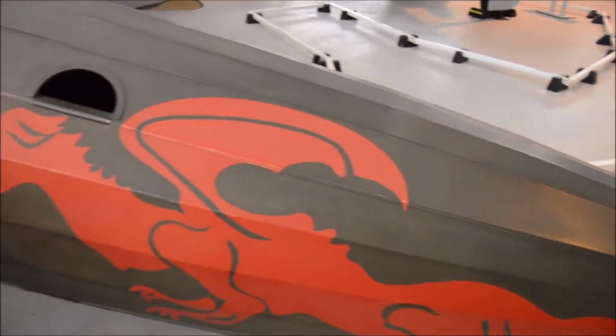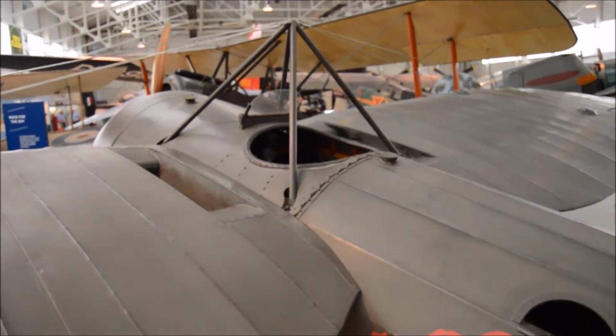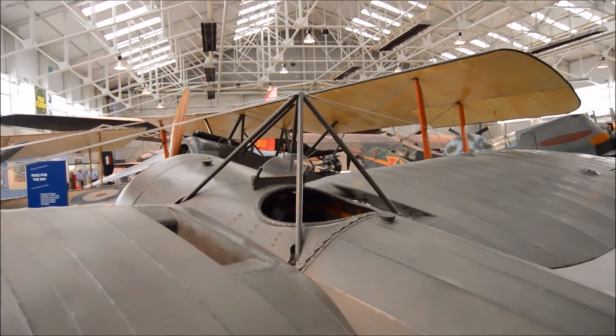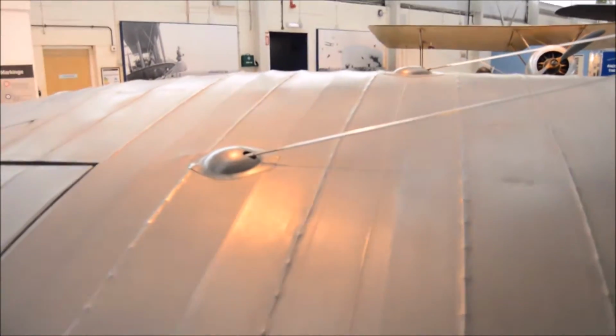This plane is made completely out of wood. Don't know if I'd trust flying in this thing. And it's got pieces of wire holding the wings on, like that, look there. Stop the wings falling off.